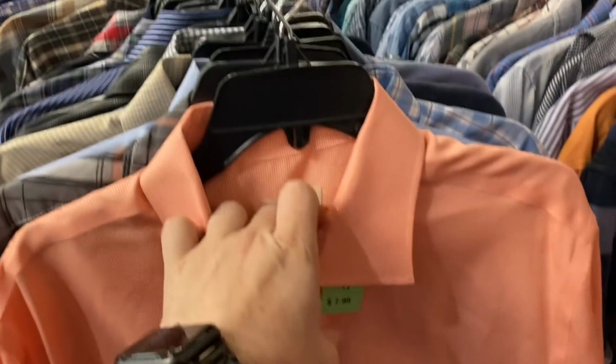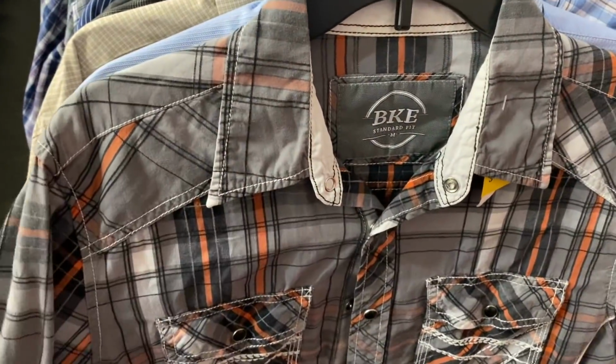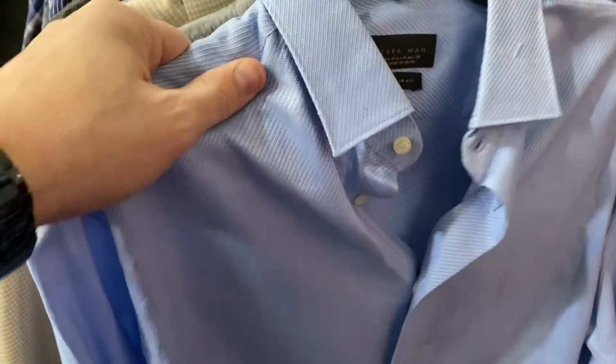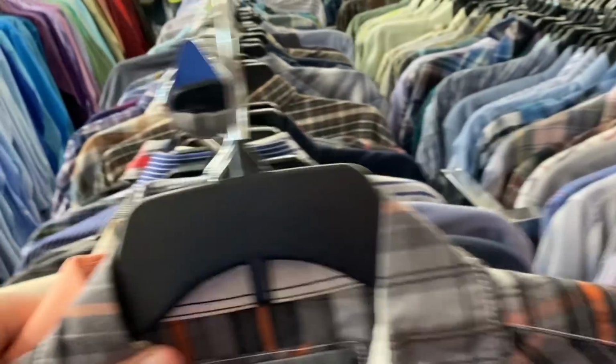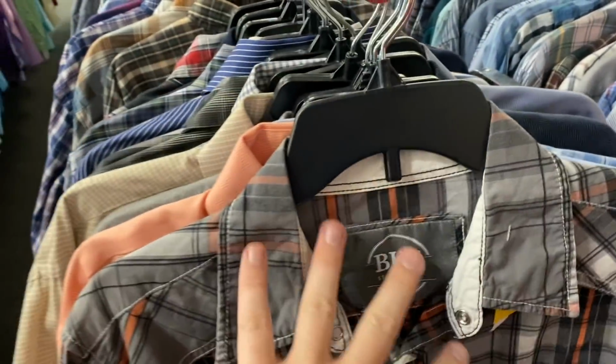Items, so Michael Kors, if you're picking up for $3 or $4, it's again a $15, $20 shirt. BKE, which is decent, again, $15, $20 shirt. Zara Man, sometimes they do okay. Hugo Boss, again, $15, $20 shirts. So if you can't find enough inventory and you need to fill your store with clothes, then these are the types of things that you have to get.